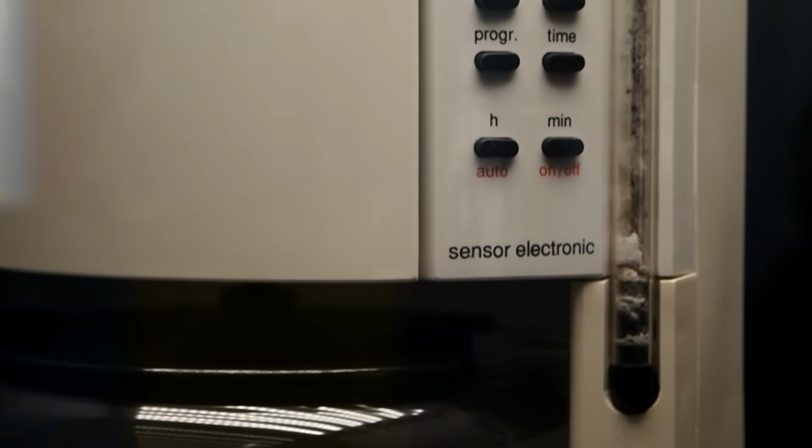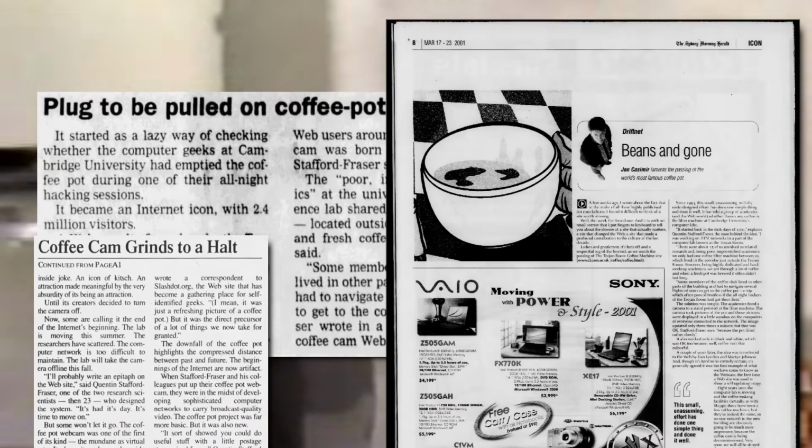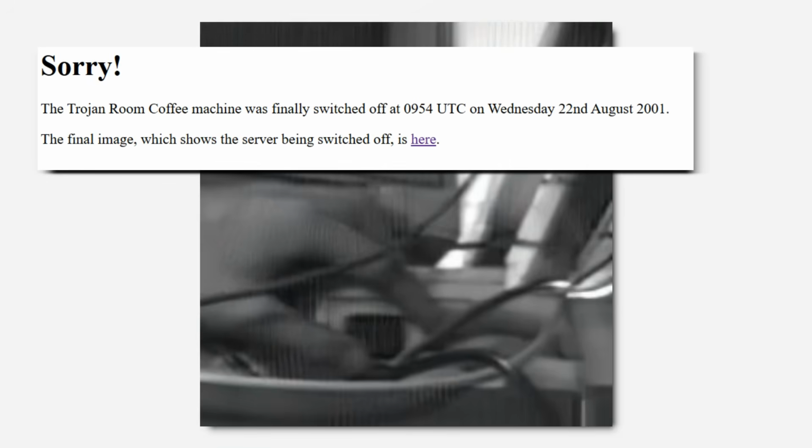And indeed it was a Krupp's coffee pot. To be precise, a Krupp's Pro Aroma 305 coffee pot, whose German engineering clearly made it better value for money than some of the earlier examples, including rival manufacturer Braun. Final news stories put the total number of visitors at some 2.4 million, with visitors around the world lamenting the end of this iconic corner of the web. This then is the final image of the coffee pot, showing the fingers of Daniel Gordon, Martin Johnson and Quentin Stafford-Fraser turning off the Acorn Archimedes, with coffee updates now on pause for the entire world.